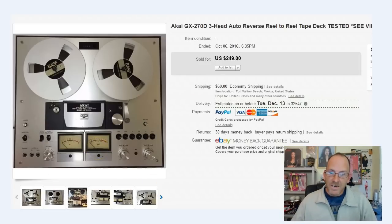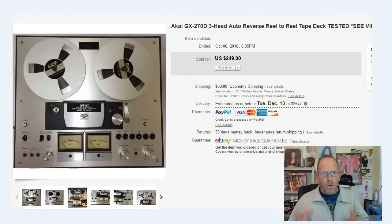You know, as you see, all this stuff I'm getting is pretty much local. 99.9% of everything you're going to see here was picked up locally. Whether it be thrift stores, garage sales, the OfferUp app, or anything like that. It's just that local hustle.